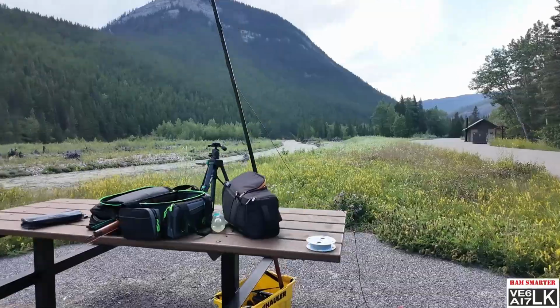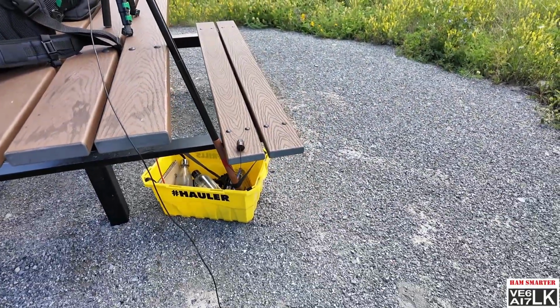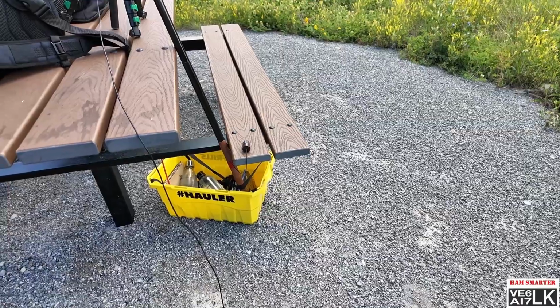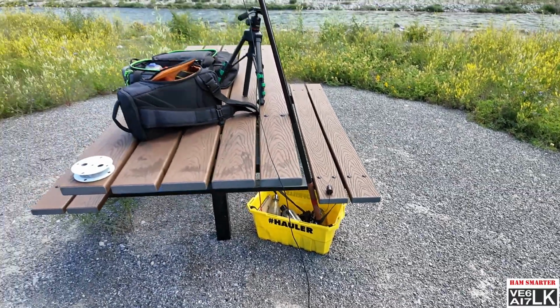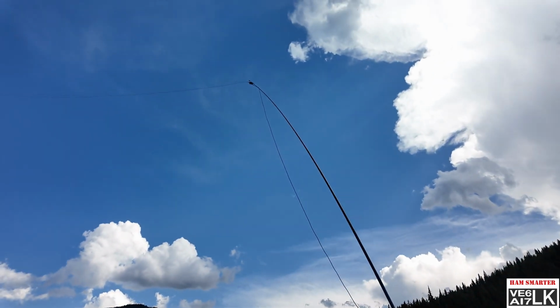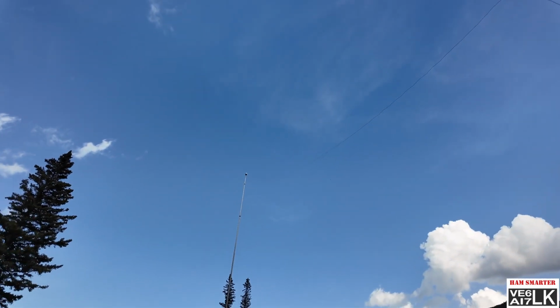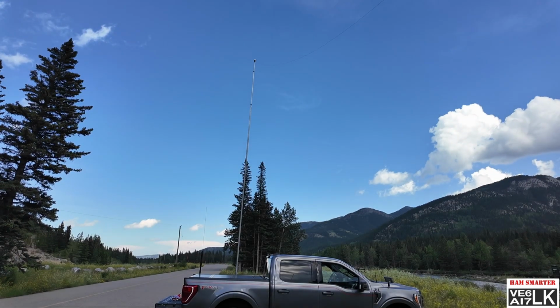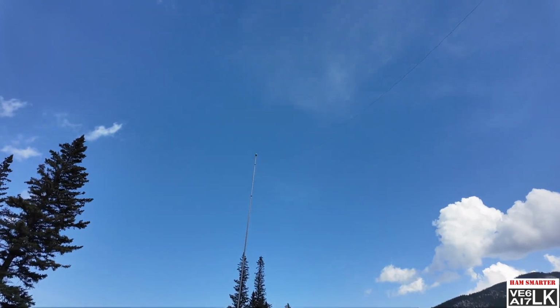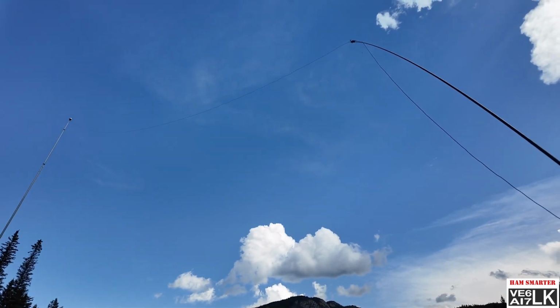Okay, so I've got this plastic grocery tub and the mast is sitting in it, and we go up and over to the other end of the mast at the truck. So hey, that's a pretty simple way to do things, right? I like to think so. I'm kind of a simple guy at the end of the day.